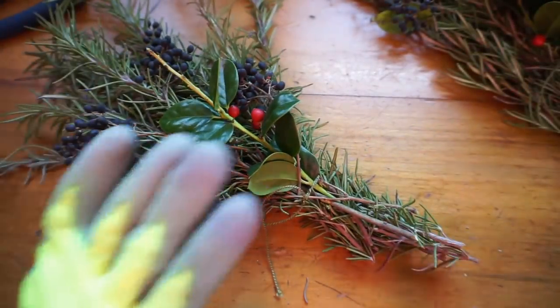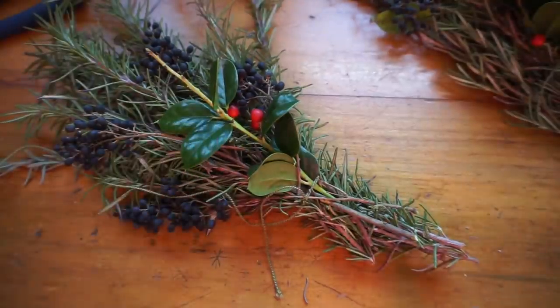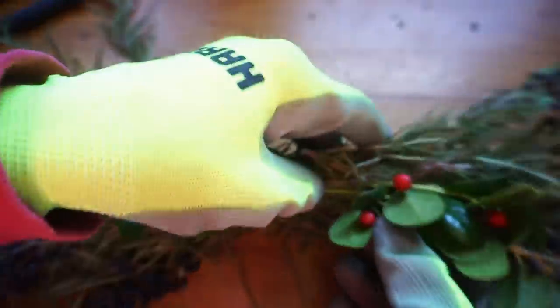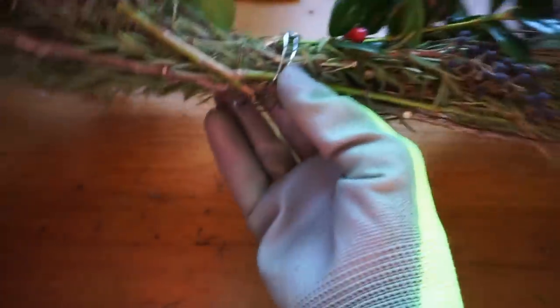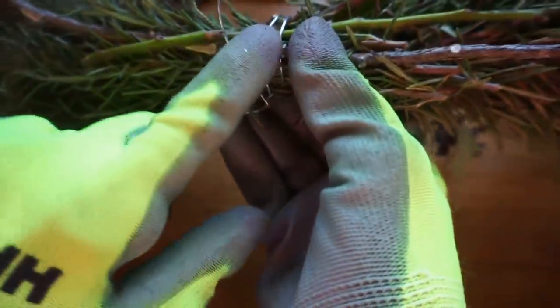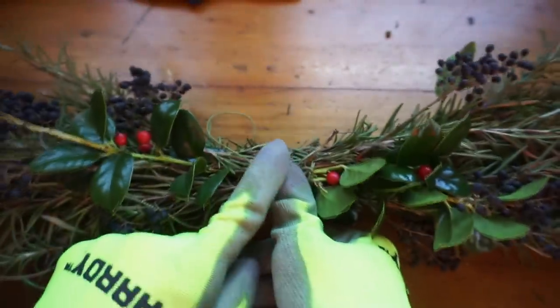You know, this is the first year that my holly bushes have actually produced red berries. They never had them before. After 10 years, that's very odd. So here we can make a little swag. I fasten both of these end pieces onto some sticks to give them a little more security, and wired it together, and then put something here in the center.